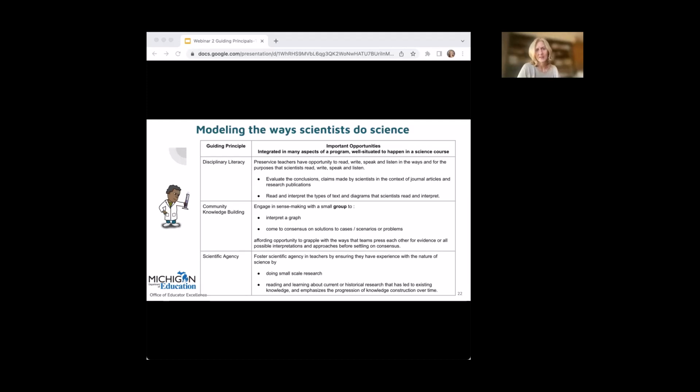Acknowledging that not all aspects of a candidate's preparation happen in education courses, and understanding that the best places to deeply understand science is in science courses, it's possible to envision a few ways that some of these principles are well situated to be intentionally developed in the context of science content courses. This is not a comprehensive discussion, but a few ideas to spur thought or affirm work that's already happening in your programs.